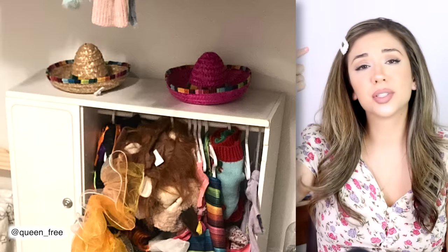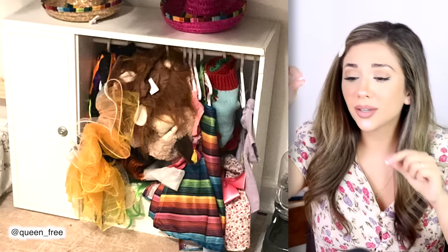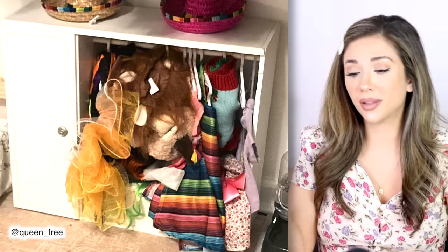They have little sombrero hats. Oh my God, so cute. They have hangers in their closet with the clothes on them. Oh, I love that there's a little corner in your room with a mini fridge. I imagine that's where you keep veggies. You've got a shelf with treats and other little details.